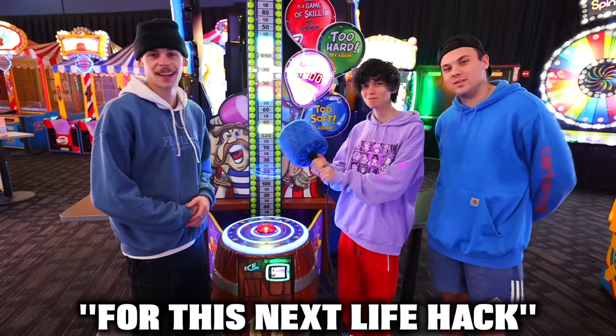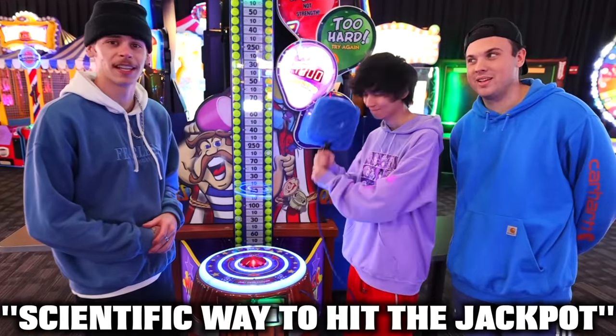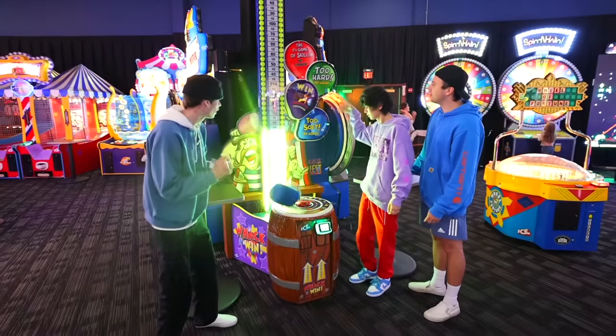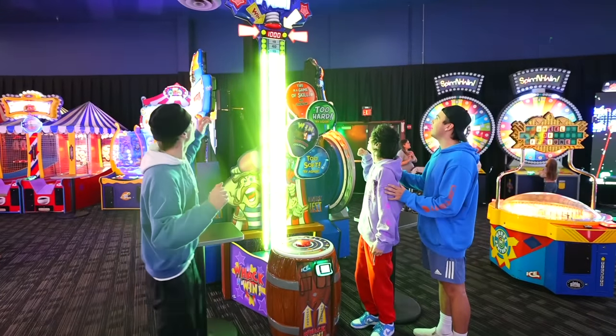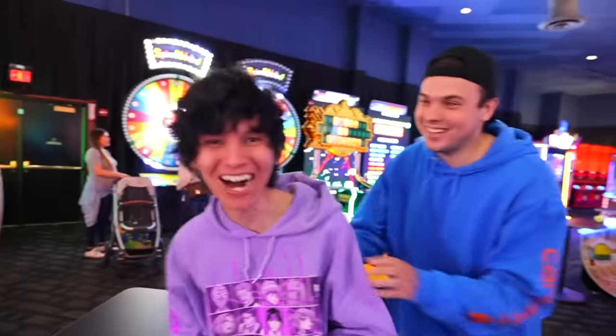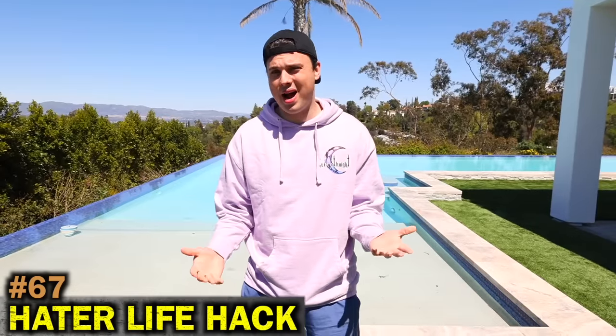For this next life hack, there's actually a scientific way to hit the jackpot. Hold the hammer up at a 90 degree angle, and then let gravity do its job. Oh! We won!